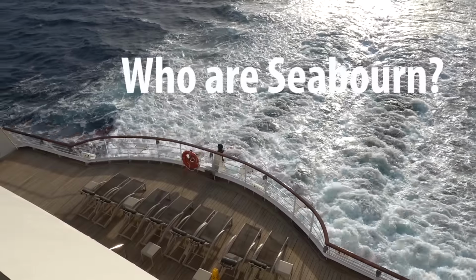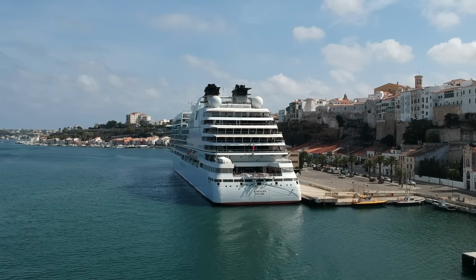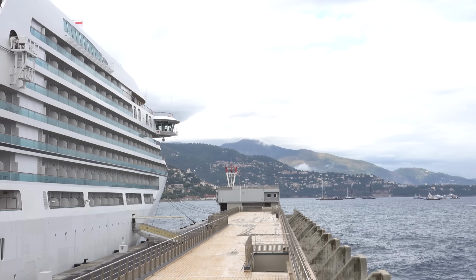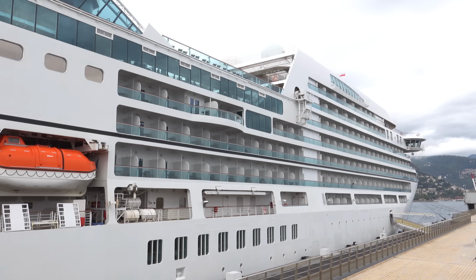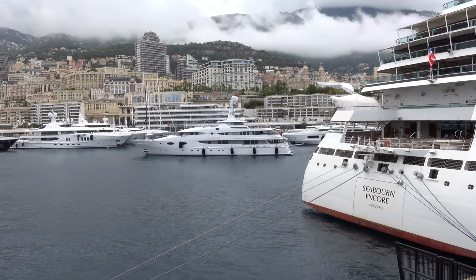Seabourn Cruises is part of the huge Carnival Cruise Corporation. So Carnival also have brands like Princess, Cunard, Aida, Costa, and Seabourn is their ultra luxury cruise line. Seabourn Cruises, at the time of recording, either has or has announced 7 ships in their fleet. They have a classic cruising fleet and they have now an expedition fleet.